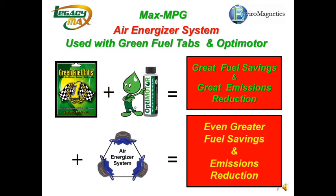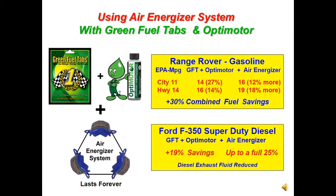Let's just go over this a bit more. The green fuel tabs in the Optimotor give you great fuel savings and great emissions reduction. Add the air energizer and get even greater fuel savings and greater emissions reduction. Here are several examples of how they work.